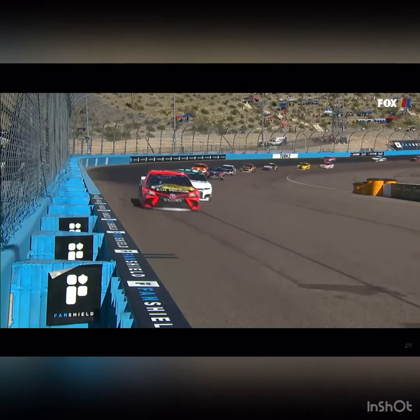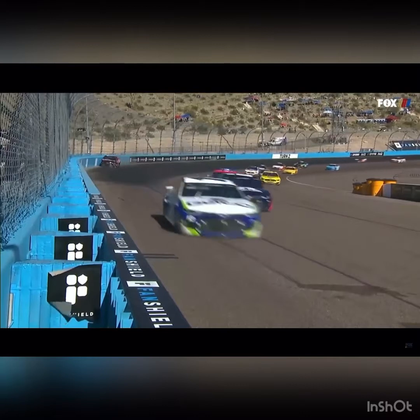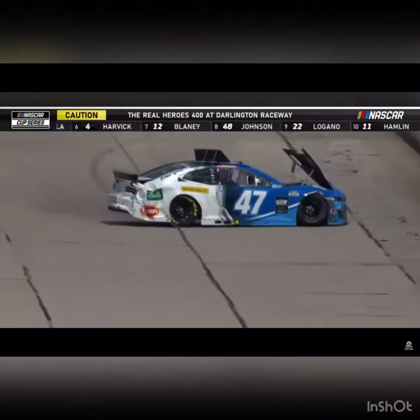In the distance, you see him up high. That to me looks like a tire went down. Don't know what would have caused that tire to go down. Maybe he rubbed the wall earlier.